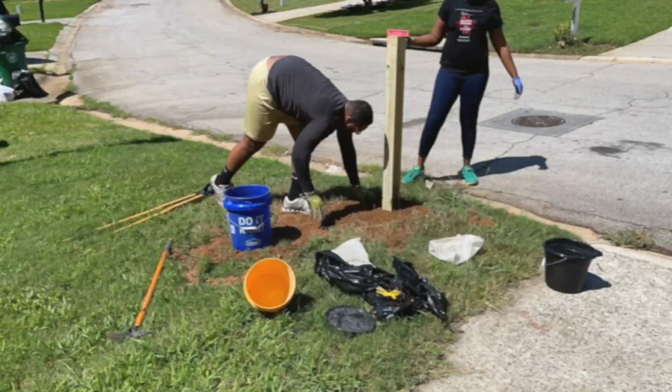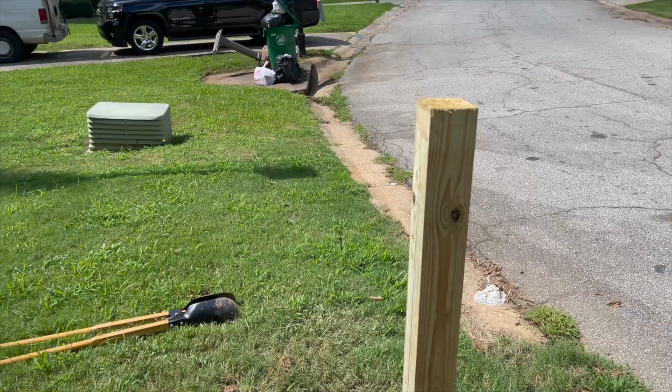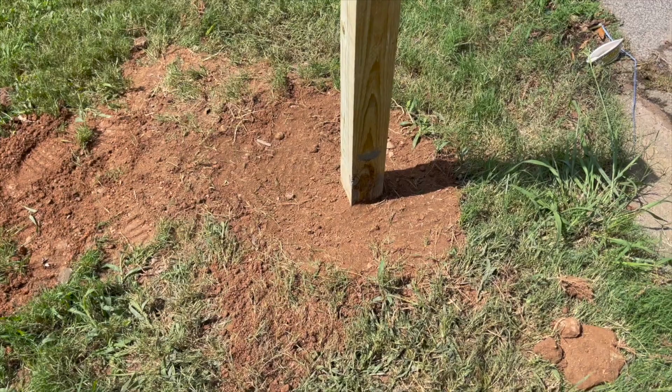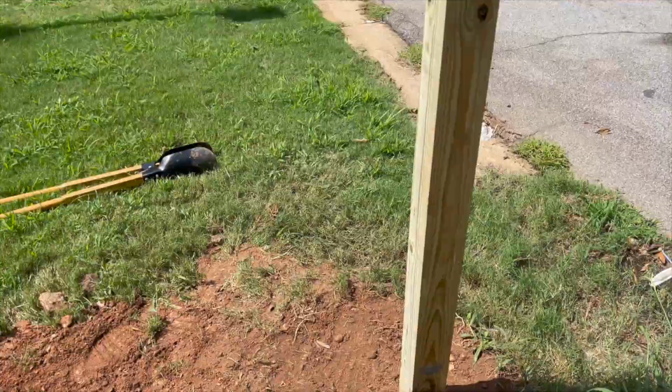All right, so it's in the ground, it's flattened, it's level. It looks like it's the right height. Right, this is all our dirt. So yeah, now we're going to spray this with weed spray, put down a little landscaping fabric, put the pavers I bought, and put mulch. Oh, and the post, of course.